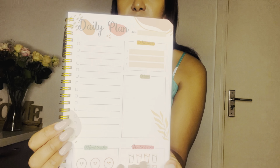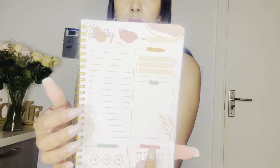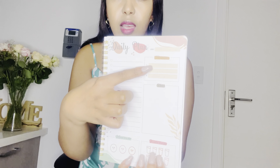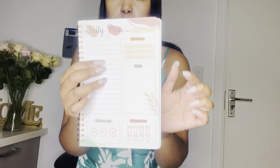Secondly, I got this daily planner. I'm a daily planner kind of girl. I really like writing and I like planning out my day. So when I saw this, I just had to get it. So inside, it's just like that. You can list your to-do items, and then at the top it just has priorities, so you can list your three important priorities.